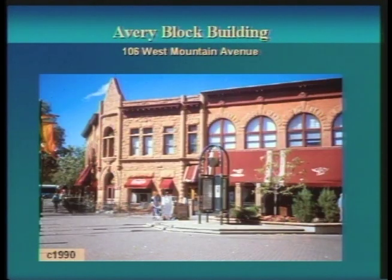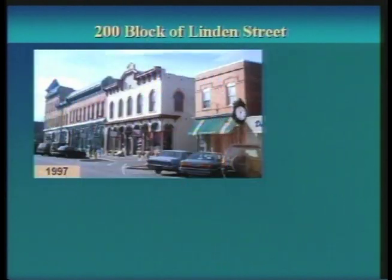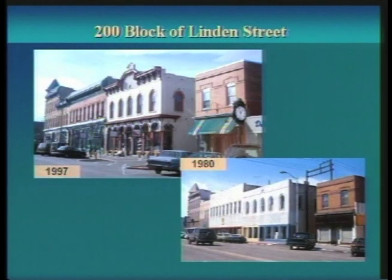Today, Old Town is an attractive, economically viable part of Fort Collins that reveals the success of preservation only possible with public support. Old Town has not always looked as good as it does now on Linden Street, nor been as popular a place for business. How did we get to this from this?